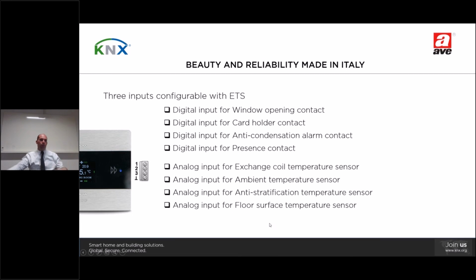I can use it, for example, to measure the temperature of the floor. If I have a floor heating, to make sure I don't overheat the floor. I can use it to measure the temperature outdoor. For example, then I can do some smart regulation. I can activate or not the air exchange based on the outdoor temperature. I can decide the optimal level of humidity based on outdoor temperature, etc.